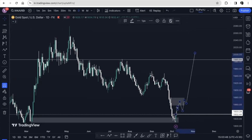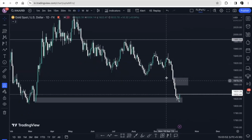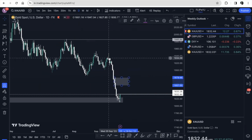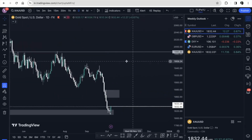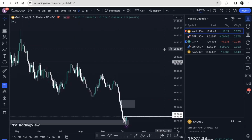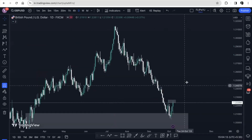So I am super bullish, and I would only wait for some smaller time frame confirmations and then continue trading this, buying at the lows and selling at major supply zones. So one is this, the other could be around these, and then here is where you will see some choppiness in the market again between 1940 to 1980 odd levels, and then again we would touch 2000 odd levels. So that's pretty much on gold.